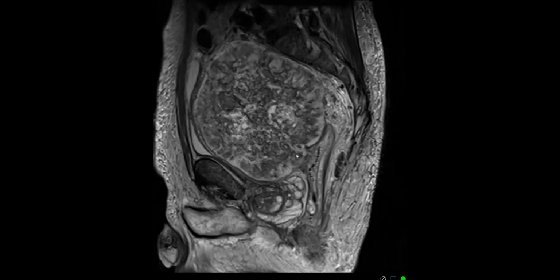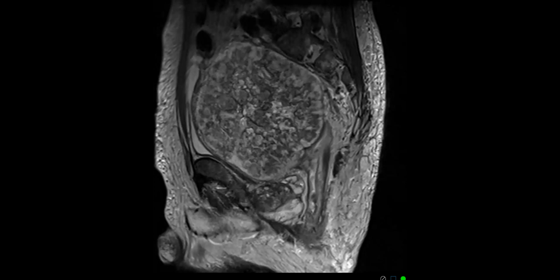So this is an 82-year-old patient. What do you think about this case? What might be the diagnosis, just looking at one image? Giant cystadenoma of the prostate, of the seminal vesicle. Oh, okay. You found out it's a male, right? I was trying to trick you into another fibroid.